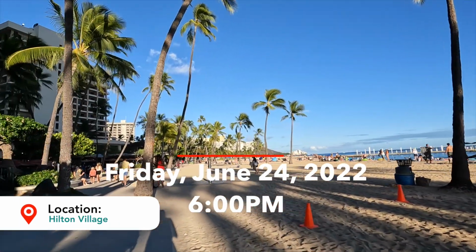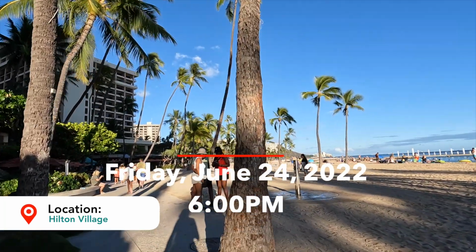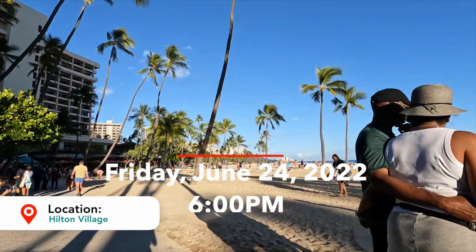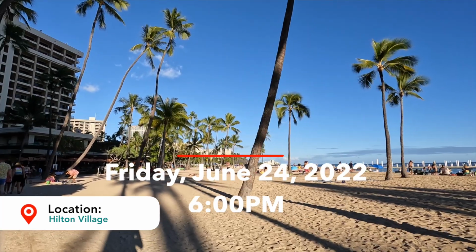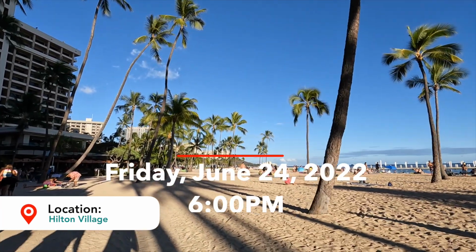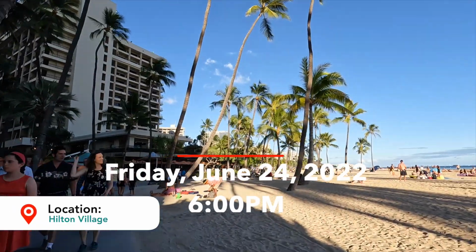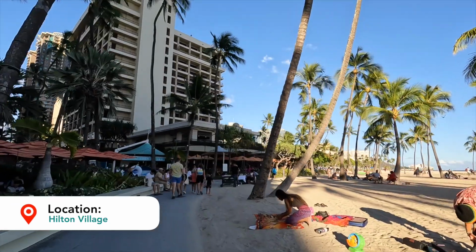This entire area that I'm going to be walking down from here till about the Outrigger Reef Waikiki Beach Resort is all going to be on pavement just like this. This is a great option if you want to do a morning run, a morning walk, or just get out of the hustle and bustle of Waikiki. We are still in Waikiki, of course, but it's not going to be as crowded in this area as it would be if you were in the center of Waikiki on the main avenue, Kalakaua Ave, for example.